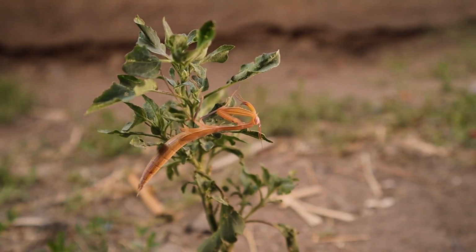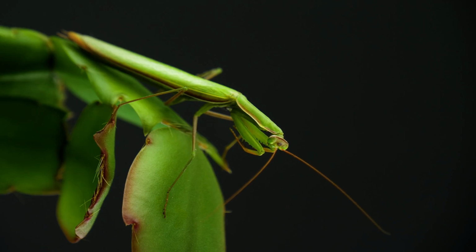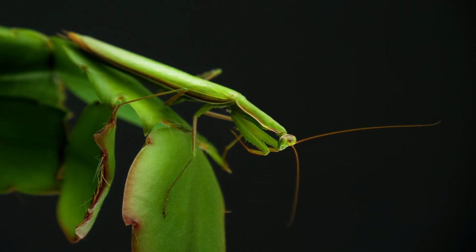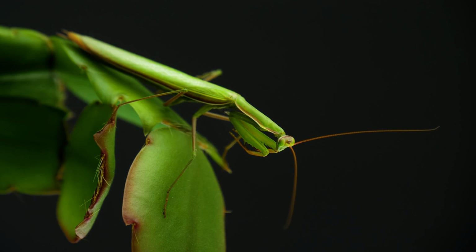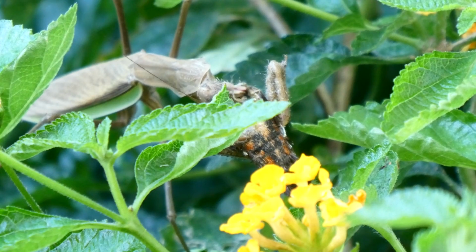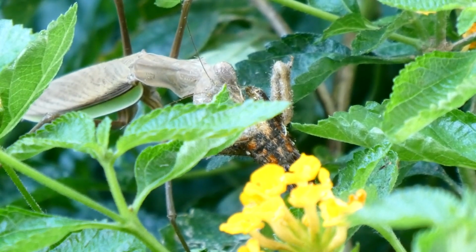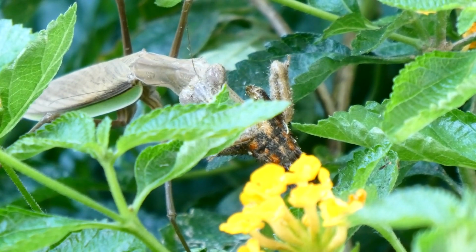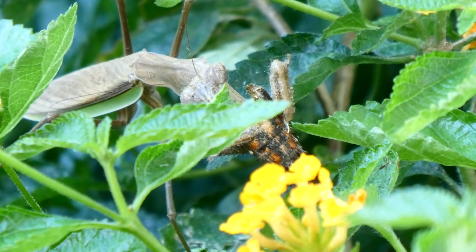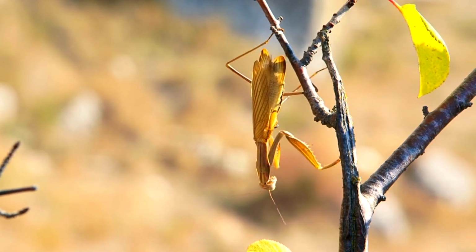Another predator that uses camouflage to hunt is the praying mantis. These insects are expert ambushers, sitting perfectly still on a leaf or branch, waiting for an unsuspecting insect to wander by. Their green or brown coloring makes them almost invisible against the foliage, and when a tasty morsel gets too close, the mantis strikes with lightning speed, grabbing its prey with its powerful forelegs. It's a deadly combination of patience and precision.